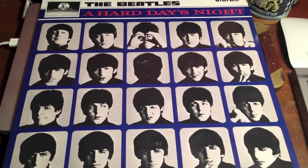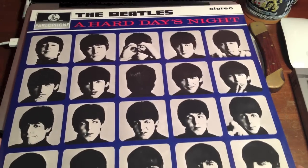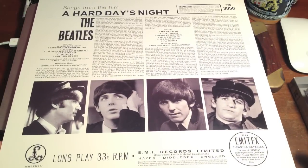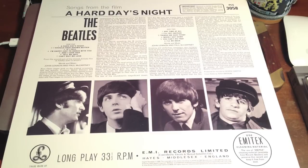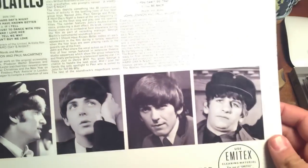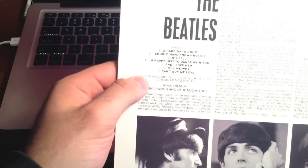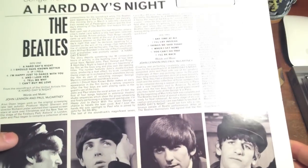Hello. What's this? It looks like it's A Hard Day's Night. Now this is the 2012 vinyl remaster based on the 2009 remasters. And this is pretty much an exact replica of the original 1964 release in England. What this has here is 7 songs from the Hard Day's Night movie and an additional 6 songs that were not in the movie.